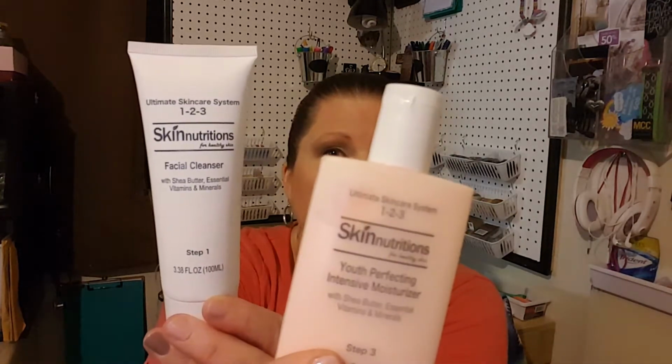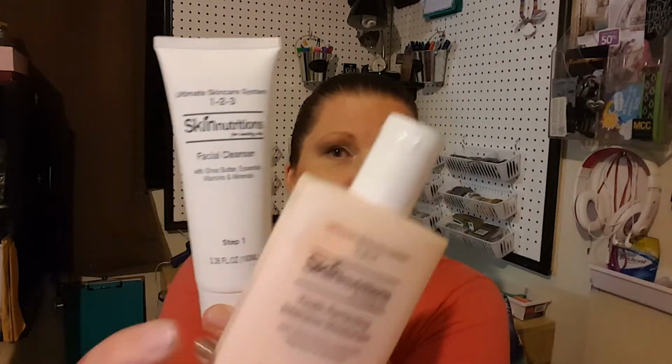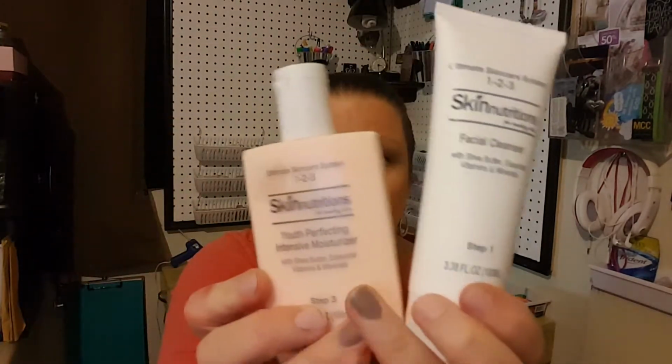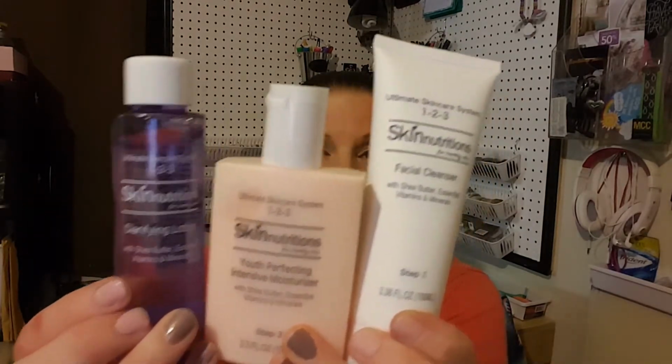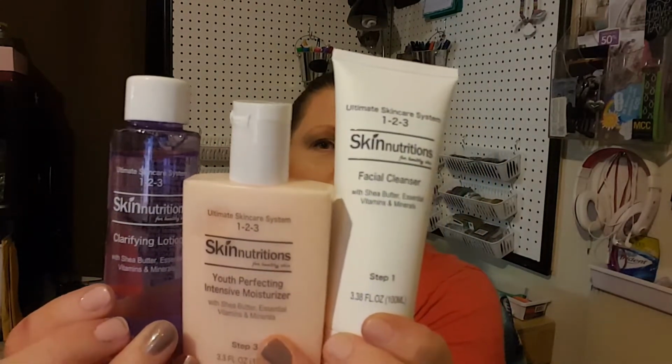And I have also seen Stephanie using the Skin Nutrition when she is doing her skincare. She doesn't use the other two and three step, but I did pick them up for myself because I wanted to give them a try. So there's one, two, and three. I went ahead and picked up all three of them.